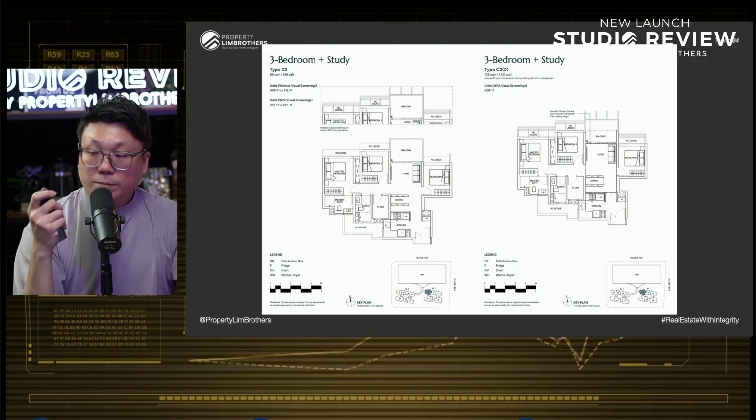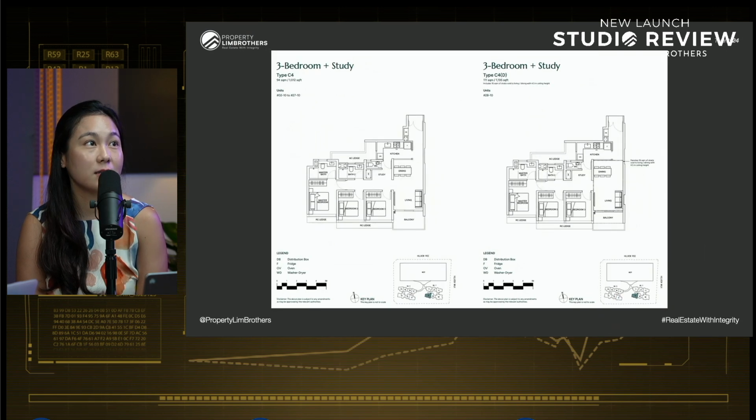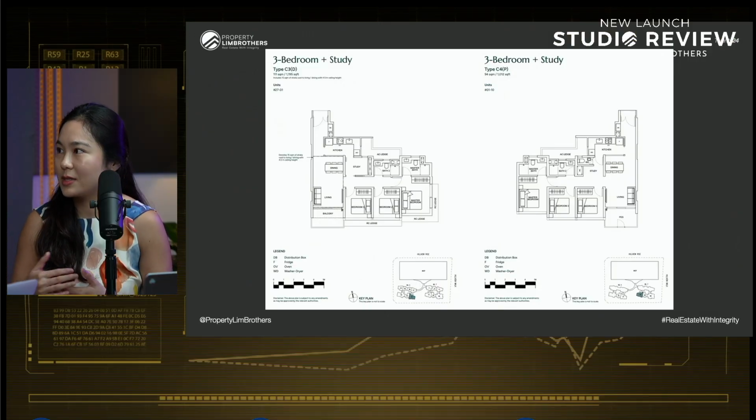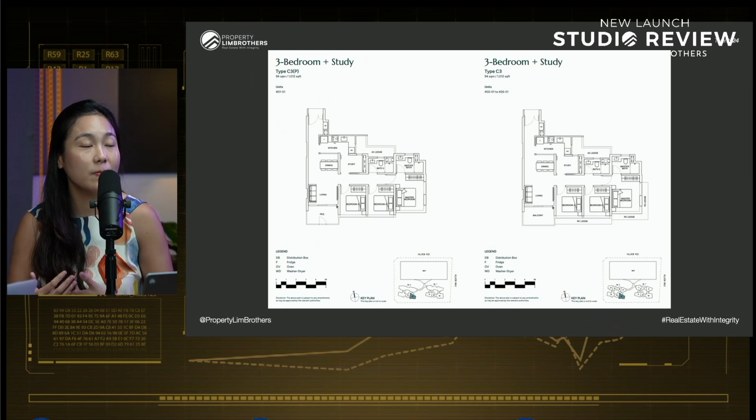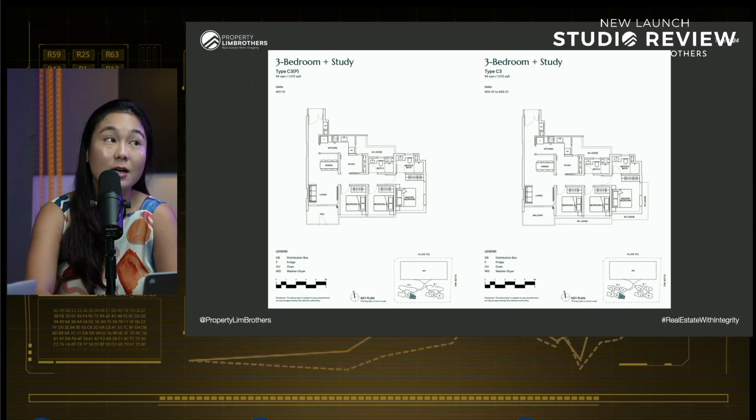Yeah, if you look at the 3+ study options, there are quite a few different layouts. We have three 3+ study layouts. But if you look at the difference, most of it is usually around the study and how it's going to be positioned. So my personal favorite would be the ones that are fully enclosed, because then you can use it as an actual room. But there are some that are more of a flexi space, so you can enter from the kitchen. This is the one, the flexi space.